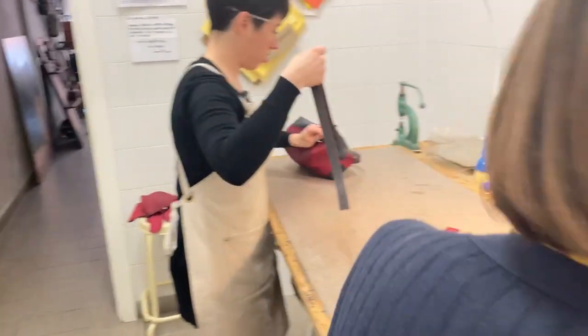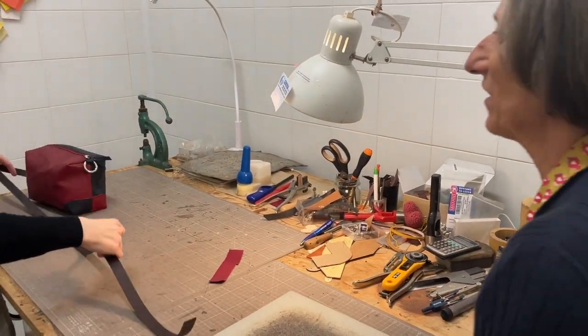See? So it's probably a bag made to measure.